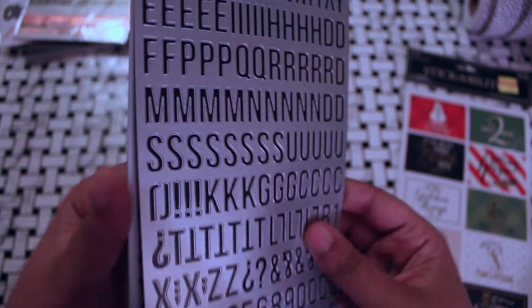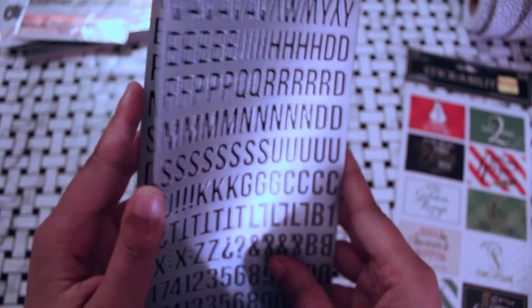Then I got the Tim Holtz stickers. I saw a lot of people sharing these, and now that I think about it, I probably should have just got both packs. But you get 4 sheets total.